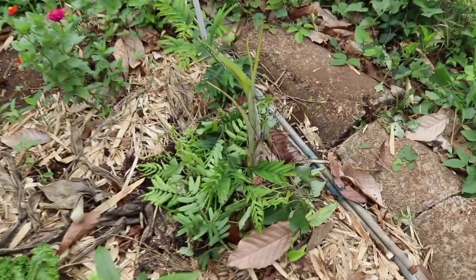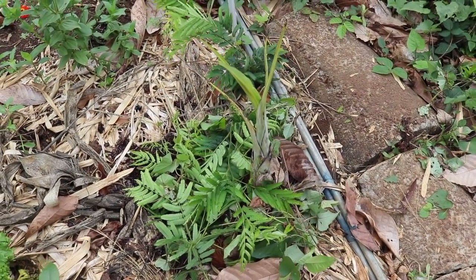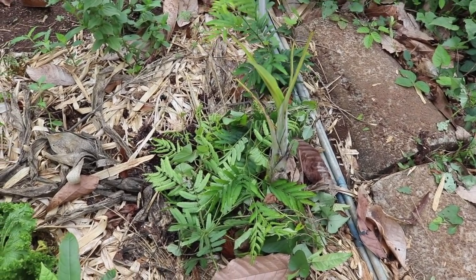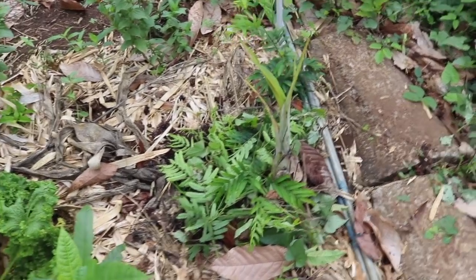This is Musa balbiziana, the wild banana, the ancestor of our current bananas, which crossed with Musa acuminata to make our common popular bananas today. It's a very small banana with lots of seeds in it. Makes a huge trunk, great for biomass.